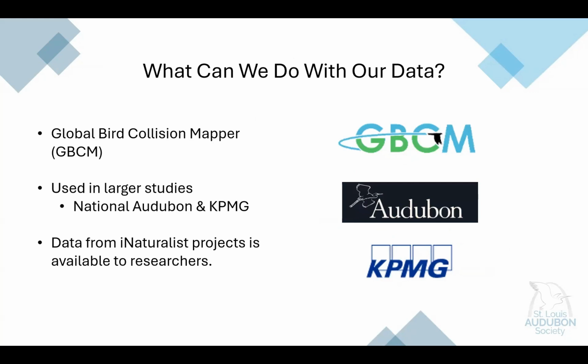And so, what can we do with all of this data that we collect? One thing that we do with our data is we submit it to an organization called the Global Bird Collision Mapper. This is a website that anyone in the world can access, and you can look and see where people who are doing similar work to us have logged collisions with buildings. People in the public can also register and then make submissions as well.